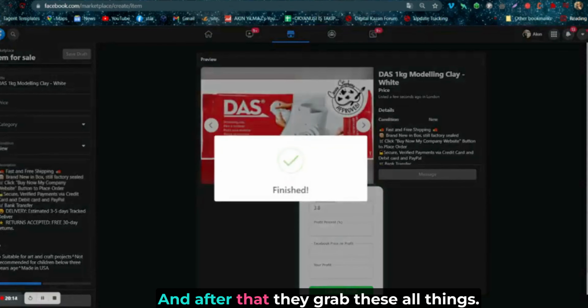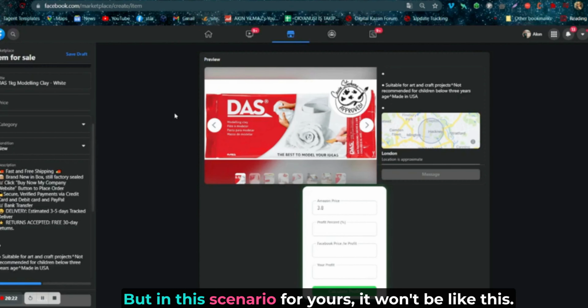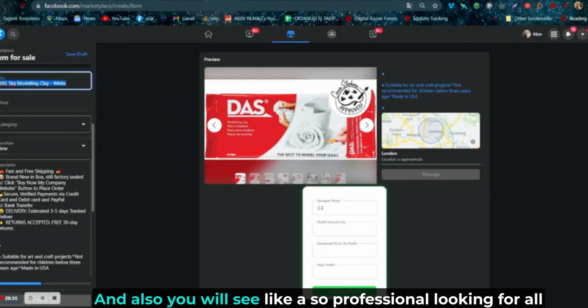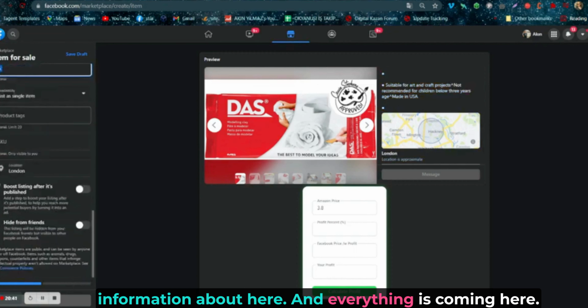After that, everything it grabbed is coming here and it just catches the cookies. That's why it's coming like this. But in your scenario, it won't be like this, because it might catch some cookies, and we're still working on it. So this is going to become the title, and you will see all the information looking so professional, and everything is coming here.